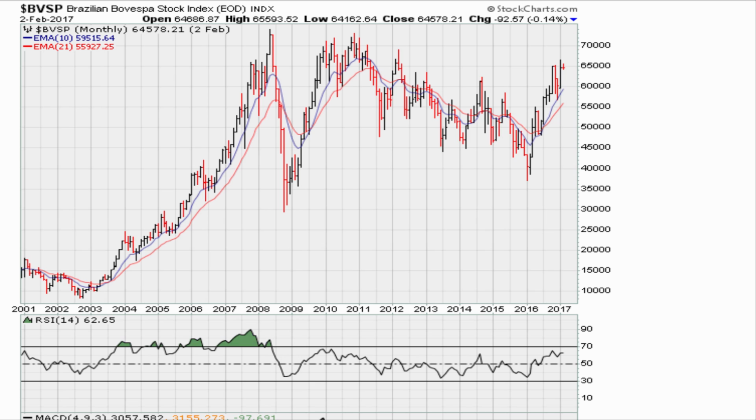Now, if we take a look at the Brazilian market, let me show you a couple of issues here that I've been discussing. Number one, this was the RSI high that corresponds with the price all-time monthly closing high. So this RSI level corresponds with this all-time monthly closing high. So let's draw a line using that tip, and you can see that right now we seem to be stalling on this line here, connecting these two points.